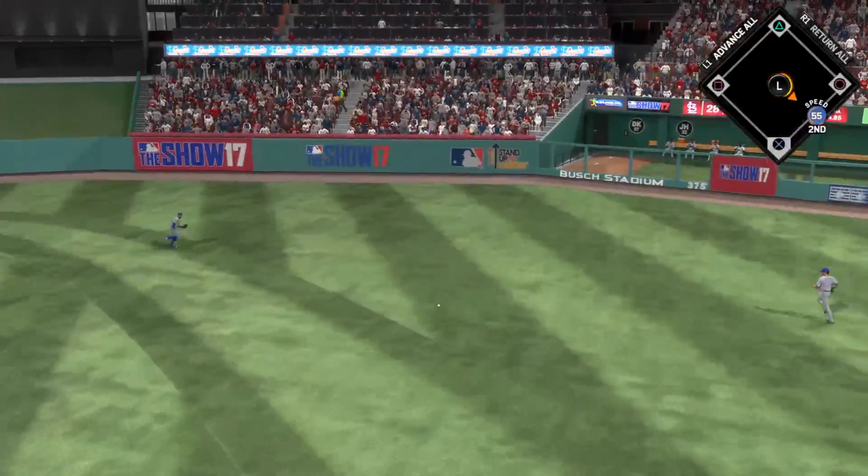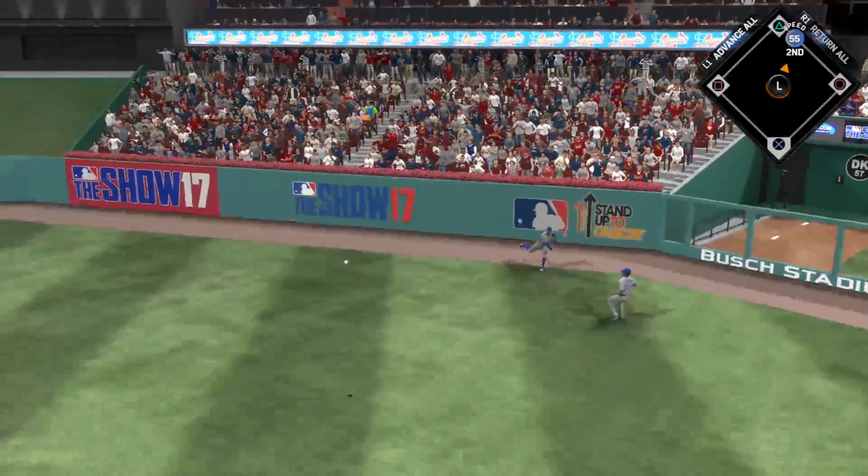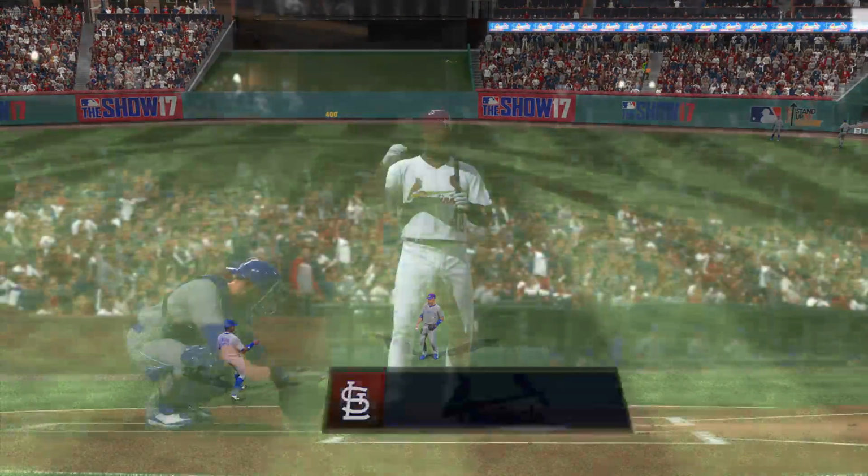And this is into the alley and ought to be good for extra bases. Running hard. He's digging for second. And he'll pull in there with a 1-out double.